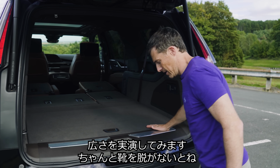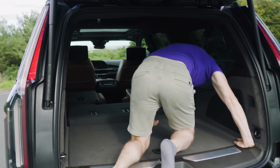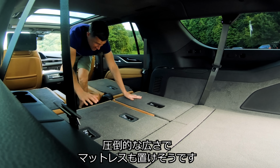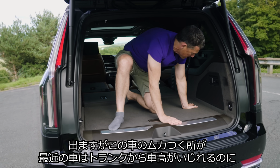So how big it is. I'm going to get in. I'll just take my shoes off, actually, so I don't mark any of the paintwork. Look. It's absolutely blooming massive. Huge, isn't it? Huge. You can put a mattress in here and use it as a shag wagon. Anyway, let's get out.